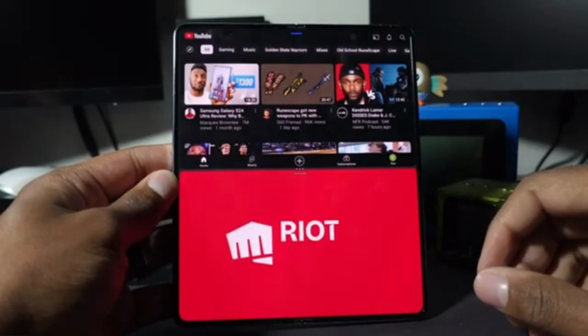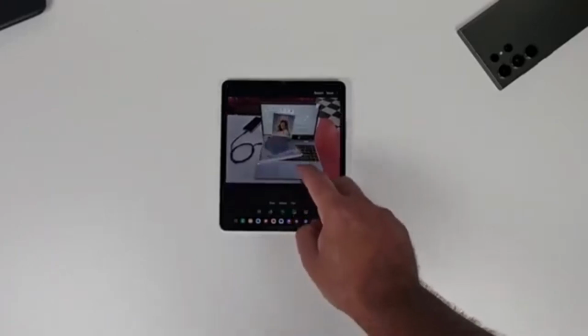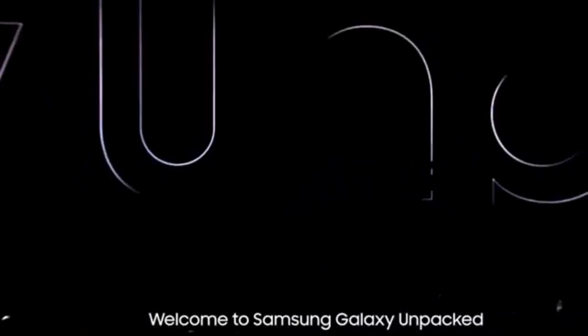Now, unfortunately, there isn't a lot of detailed information about what exactly the Galaxy Z Fold 6 Ultra will offer compared to the Z Fold 6. This is probably because the Ultra model isn't launching alongside the standard model, but we can expect more details to emerge once the standard Galaxy Z Fold 6 goes official at Samsung's Galaxy Unpacked event next month.